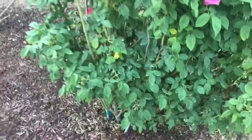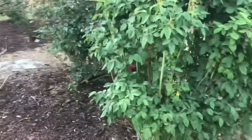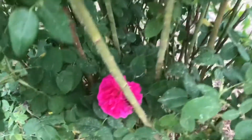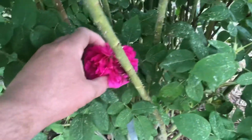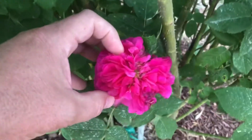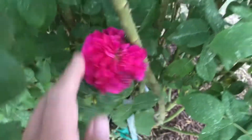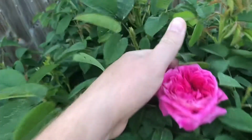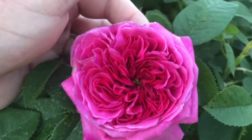This is actually an own root, which means it's not on a rootstock. I bought this at Palatine Roses and then planted it in New York, left it there when we moved, and then my parents got the same variety of different bush, and they planted it in Maryland, and then I took a stem and put it in some soil and made a copy, or own root.